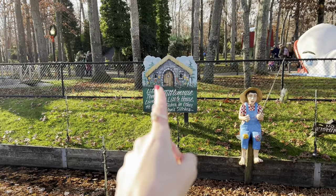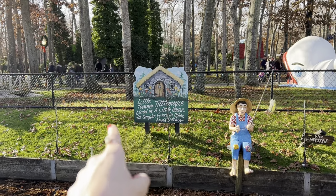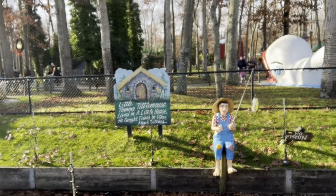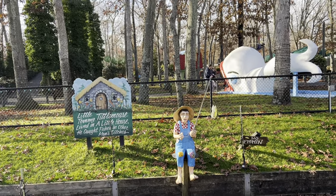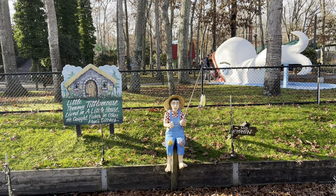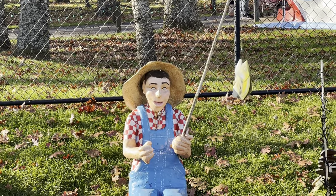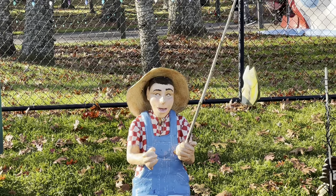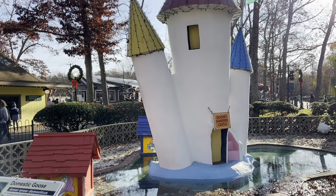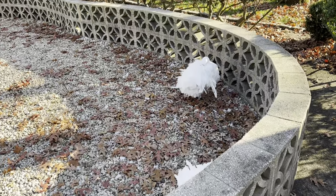Little Tommy Tittlemouse lived in a little house. He caught fishes in other men's ditches. I don't exactly recall that nursery rhyme, but there it is. And that must be little Tommy Tittlemouse, who doesn't have pupils in his eyes. And just across the way from that, we found Goosey Gander's castle. This cute little castle right here. There they are.